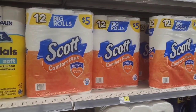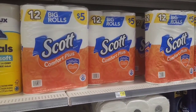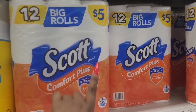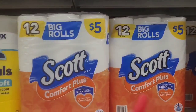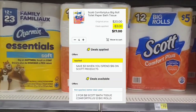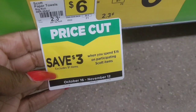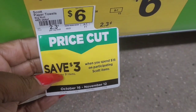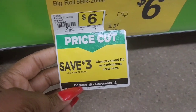All right, so if you're unable to get some Scott tissue at like Walgreens with the ECB because it's only a one-time use, then you can try Dollar General. They're $5, but they are also on sale 2 for $8. They also have the instant savings of when you spend $16, you will get $3 off. However, from what I'm seeing, you cannot utilize both. So the better thing to do would be to just pick up two. Because when you're picking up four, it's only taking off the $3 and saying that it's a better deal when it is not, in fact, a better deal.